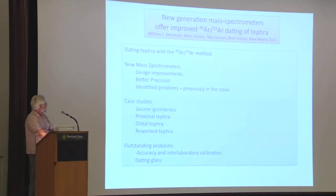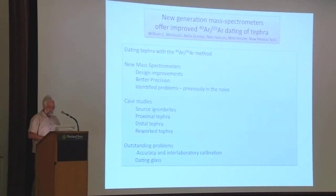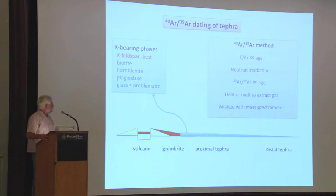The outline of the talk is: first I'll speak a little bit about the dating of tephra, talk about the new mass spectrometers, give you a few case studies, and then just briefly consider some outstanding problems. So for dating the tephra, any eruption, at least that's intact, you can date it at the source volcano, either ignimbrite or proximal tephra, or you can work further out on the tephra sheet.